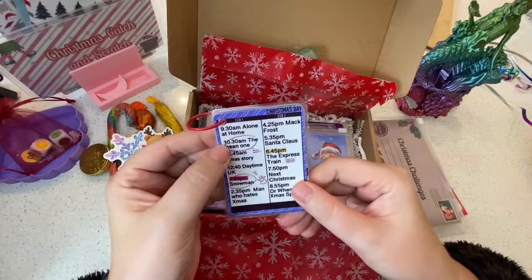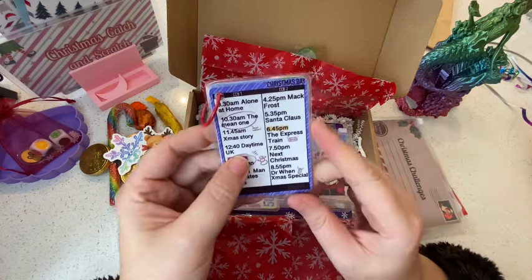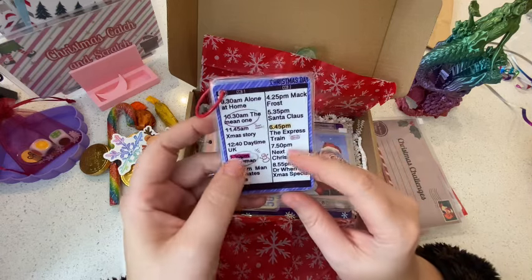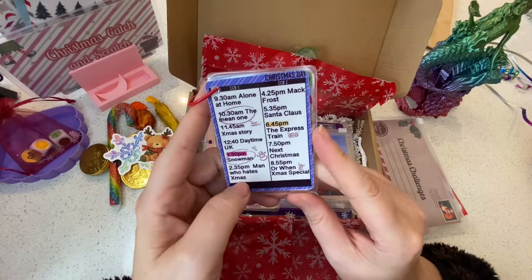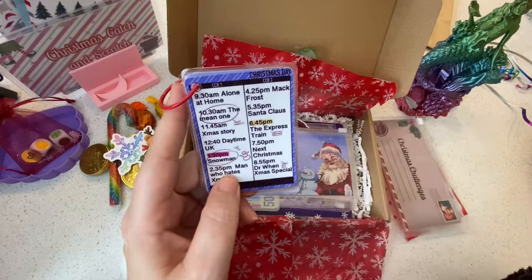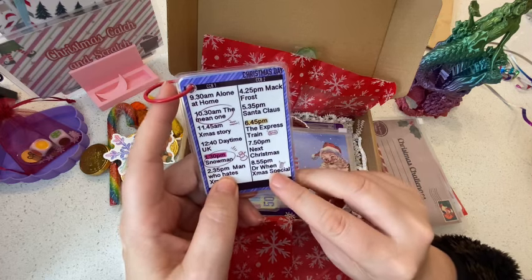You've got Home Alone, The Mean One, must watch. This is so cool. Looks just like the TV guide, with the little highlights and everything. Daytime UK, Snowman, and the Snow Dog as well. The Man Who Hates Christmas. We know who that is. Mac Frost. Oh, the Express Train. Next Christmas. Doctor Wen.